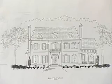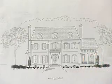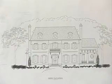Talk about right in here. This little, right in here. Yeah, on the side, just straight down.